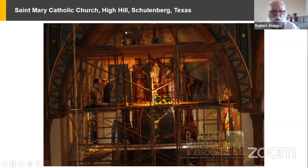There you can see the work area. We have this level and then another level, and then down here we had some catwalks and basically some walking areas here to handle the walls and the reredos.